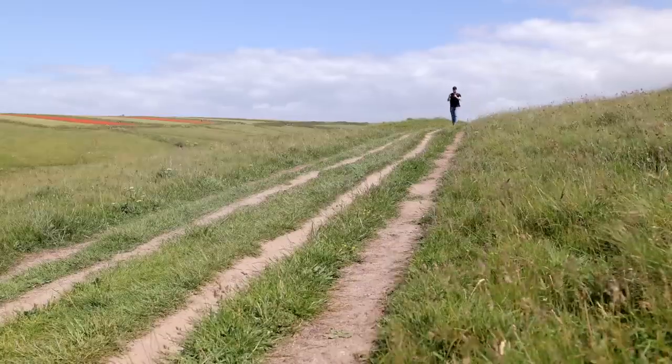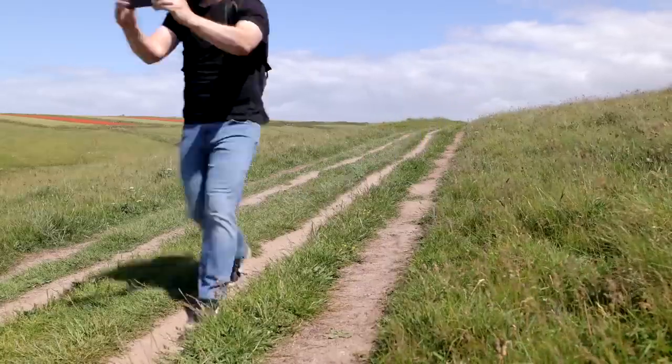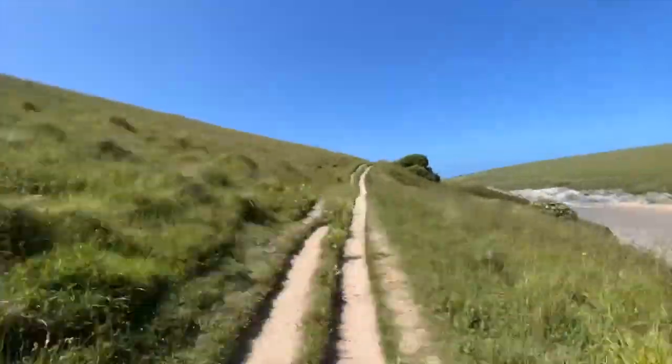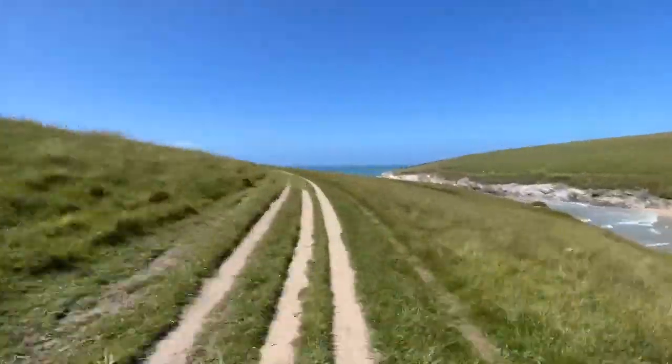Also, try walking with your camera in time-lapse mode. This will create a moving time-lapse, or hyperlapse as it's known. I've got an entire video dedicated to shooting hyperlapses. I will link it below.